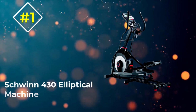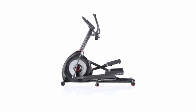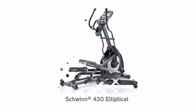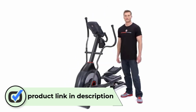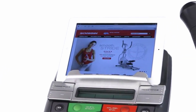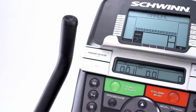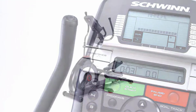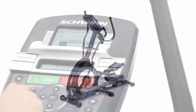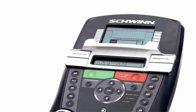Number 1. Schwinn 430 Elliptical Machine. Schwinn is a natural company for the elliptical market, because they have a great deal of experience with both mobile and stationary bicycles. The basic technology behind an elliptical is a variation on the idea of a bicycle. It's simply been adapted to incorporate the arms and a standing motion as you work the pedals, rather than a sitting position. Schwinn has developed a strong reputation for high-quality exercise equipment, and their ellipticals are equal to the status of their excellent bicycles.